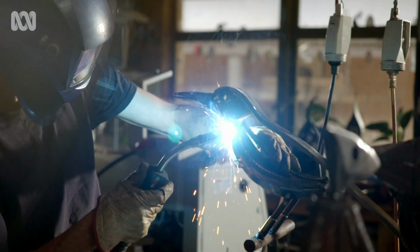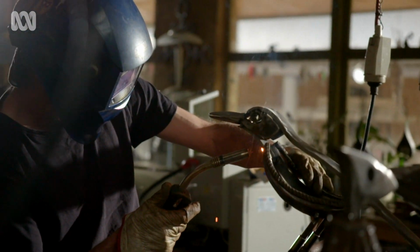For me, it's just something natural that I see something and I want to make that. I want to make something like that. And I don't know what drives other people, but it's just something natural that comes to me.